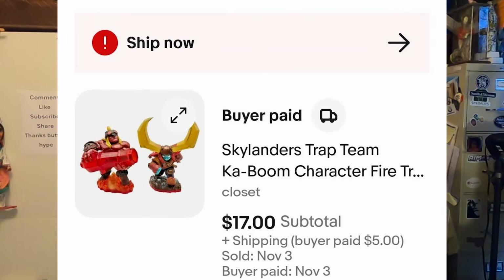First item are these two Activision figures. I think they're for a video game. I think they're called Skylanders. Not really sure. These are free to me. A family member just gave me a whole grocery bag full of these things, even though I don't know what they are. Thank you, Google Lens. Listed them for $19.95. Took a best offer of $17 plus shipping on top.